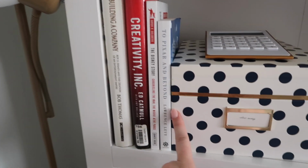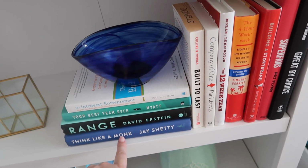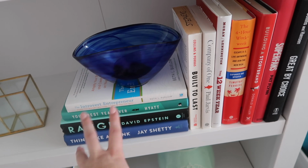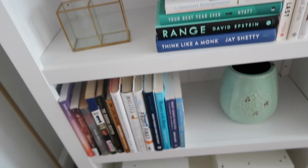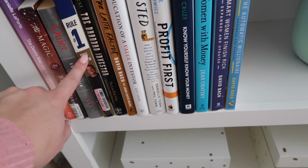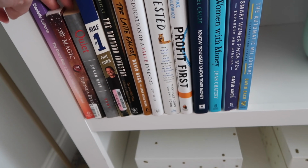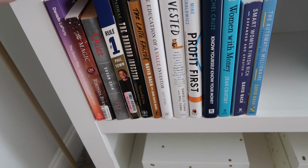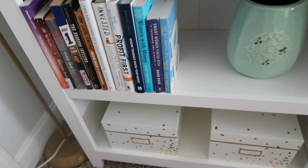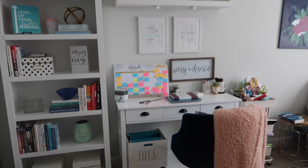These are all about Disney. These are businessy books, plus a couple. These are not really businessy, but more like psychology kind of things, but interesting, nonfiction. These are all nonfiction. And then these are all about money. And then these three are, this one's psychology, this is about gratitude, and this is about goal setting, but it's very feeling based. It was not my favorite, to be totally honest, but I have it, so there we are.